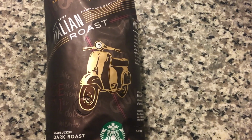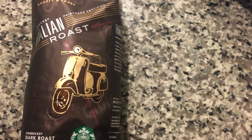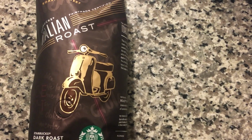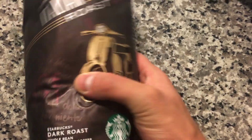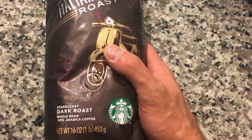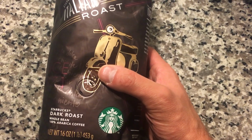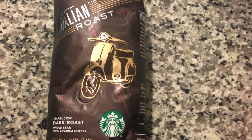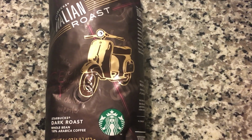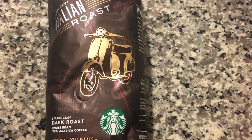I mean, they're all good, don't get me wrong. You guys can tell me which ones you like with the Starbucks beans and everything. But this is just, this is nice. I got this for about $12 at the Starbucks store in Ohio with taxes. I would keep it in here or in a nice container to make sure that the smell doesn't go away.